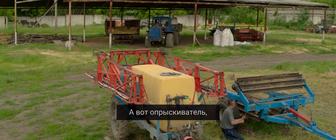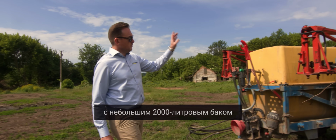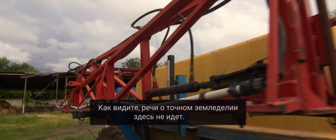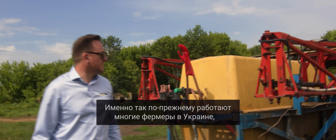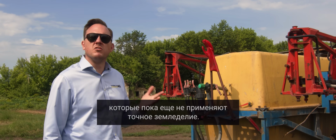So this is the kind of trail sprayer you'll find on a lot of the farms in Ukraine. It's locally manufactured, small 2,000 litre tank, 12 metre boom, and as you can see there's no precision ag here at all. It's all fully manually controlled. Lean out of the cabin and pull the lever kind of job. This is how a lot of the farmers still work in Ukraine, who haven't managed to progress onto that premium or that precision ag level.